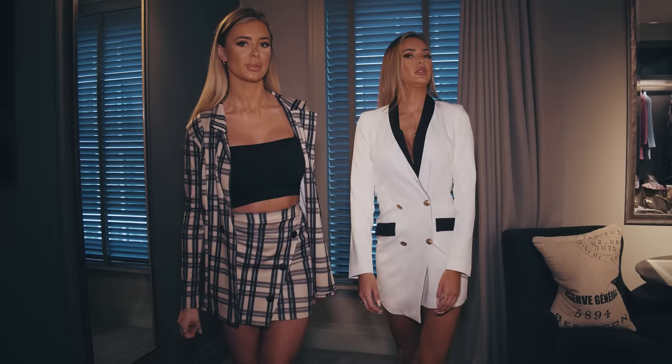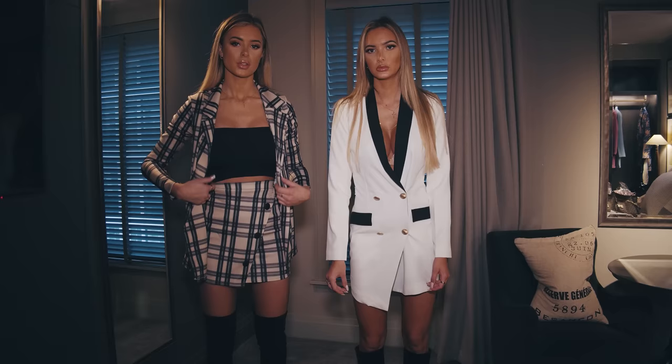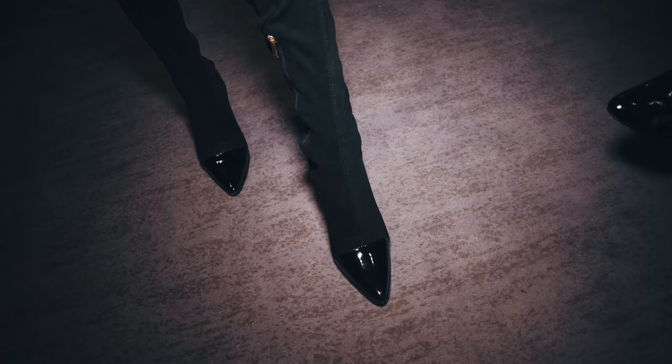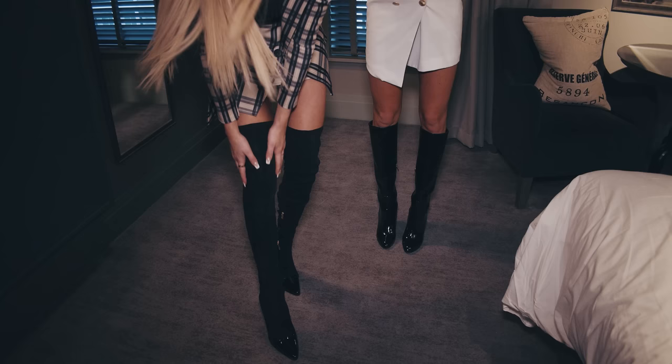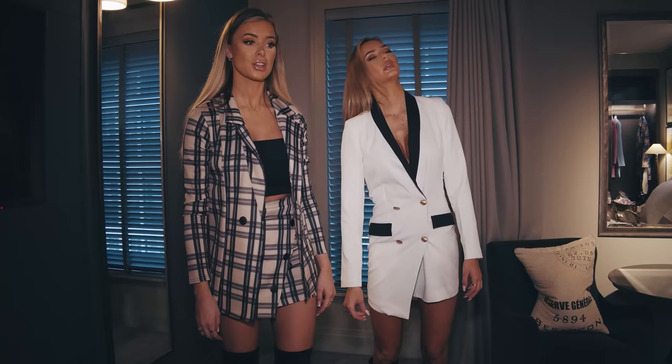So actually guys, with these outfits, we've got some boots from Pretty Little Thing that we're gonna pair it with. So we've put these outfits with these boots and I'm absolutely obsessed. These are my new favorite boots ever. They come above your knee and they're suede, and I find it really hard to find boots that actually fit my leg and don't fall down when I walk, but these are perfect and they don't fall down when I walk. And they've got a patent toe. They just look super classy and you could wear these with so many outfits.